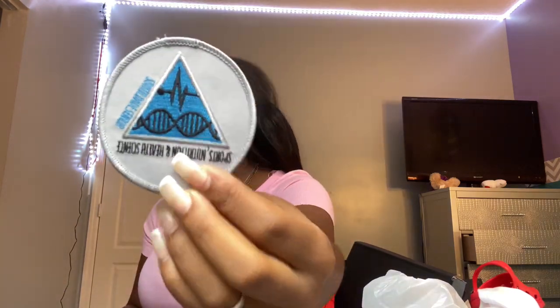So I have another patch in here, and this is how it looks, just another school pouch, nothing big.